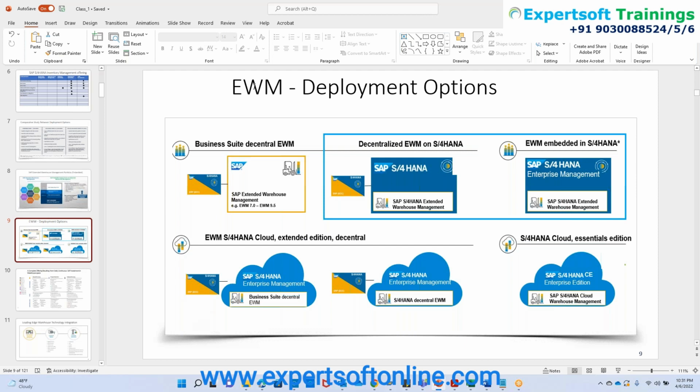So the whole driving factor for S4HANA embedded, and why SAP is bringing in all the embedded solutions, is that SAP sees that after 4 or 5 years they want to get into more of a COTS phenomenon. I hope you guys know what the COTS phenomenon is. Let me know if anyone doesn't know.